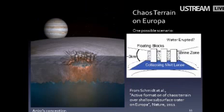It may not come directly from the ocean, but most of the material in the ice shell and that might be expressed near the surface spent some time near the ocean of Europa. So these are the kinds of questions that we'll be looking to answer and determine the differences between these scenarios with future exploration. I'm going to go ahead and pass this on now to Jennifer.